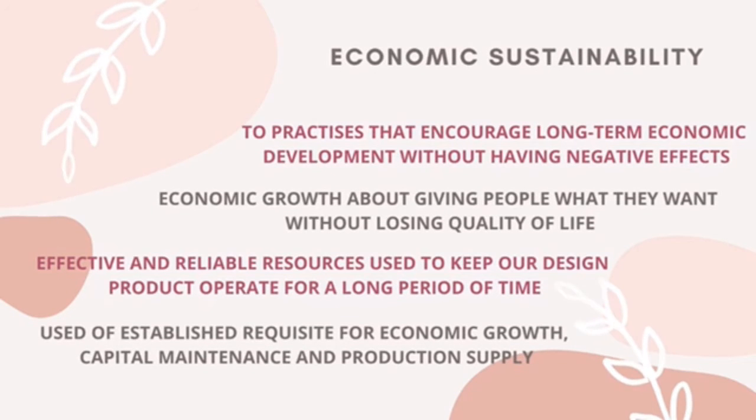The first element is economic sustainability. Economic sustainability refers to practices that encourage long-term economic development without having a negative effect on the financial, environmental, and cultural aspects of society. Economic growth is about giving people what they want without losing quality of life. Effective and reliable resources are used to keep our design product operating for a long period of time. Economic sustainability makes use of the established required site for our economic growth, capital maintenance, and production supply.